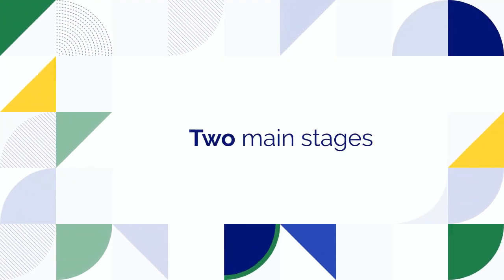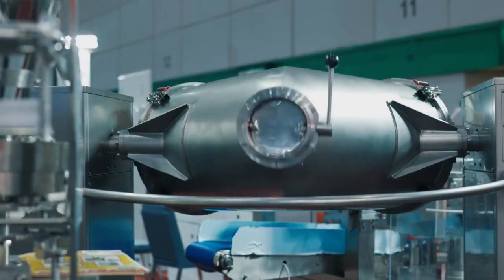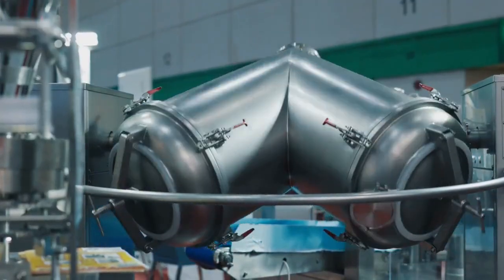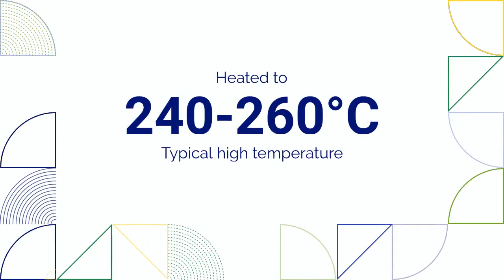The synthesis happens in two main stages. The first stage is called esterification. In this step, the ethylene glycol and terephthalic acid are mixed together in a large reactor. The mixture is then heated to a high temperature, typically between 240 and 260 degrees Celsius, under pressure.